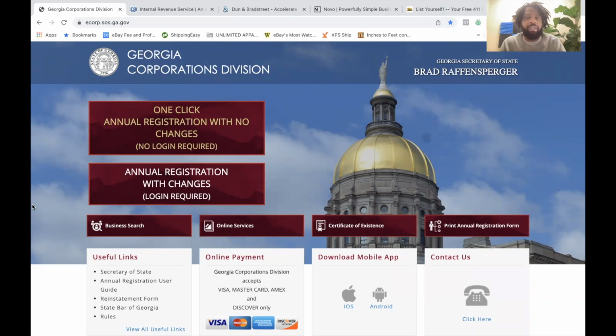Can't build business credit without a business. So if you're here in Georgia or whatever state you are in America, they have a state secretary office, which you file your business there. Here in Georgia, it's only $100. Some other states like Massachusetts is up to $400. But you need that business and you have to pay those state filing fees.